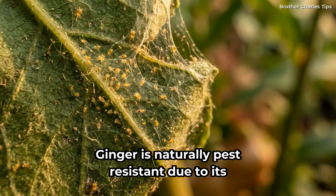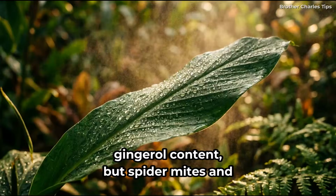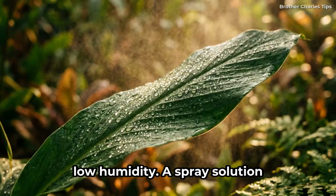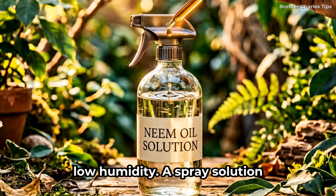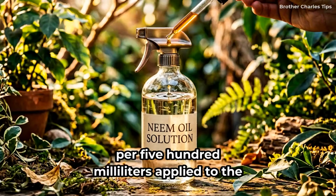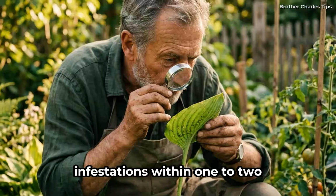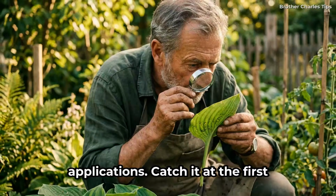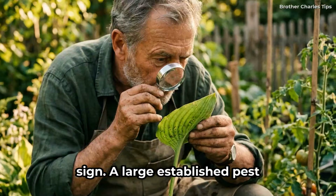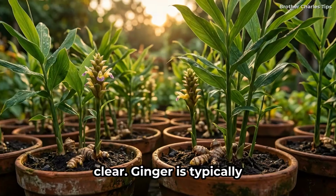Ginger is naturally pest resistant due to its gingerol content, but spider mites and aphids occasionally establish on indoor plants in low humidity. A spray solution of water with 5 drops of neem oil per 500 milliliters applied to the underside of leaves resolves most infestations within 1 to 2 applications. Catch it at the first sign. A large established pest colony takes 4 to 6 weeks to fully clear.